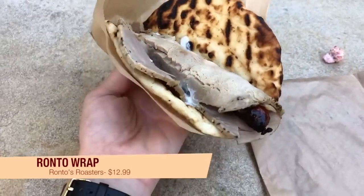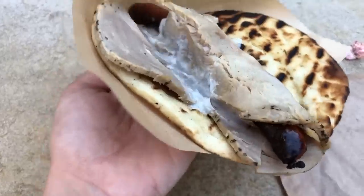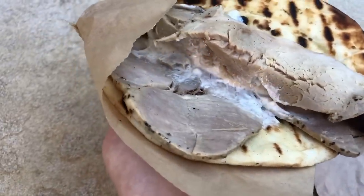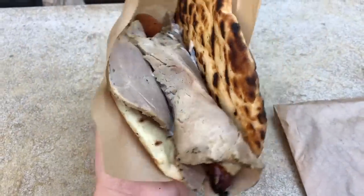First up is the Ronto Wrap. We have roasted pork, a grilled pork sausage, and this is a Szechuan peppercorn sauce. It usually comes with a slaw on it, but I opted to get it without. It's so good. I love this. I still think this is one of the best things that you can get in Batuu. This and the ribs are like tied for first.